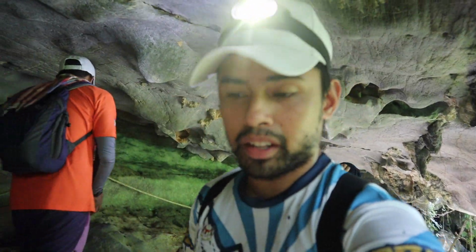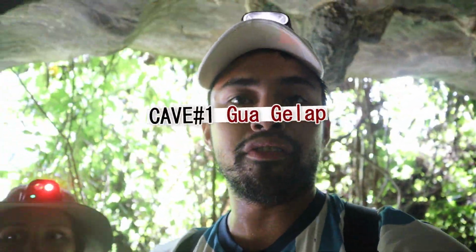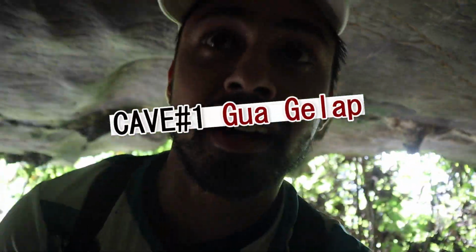Okay, so first cave here that we're doing, we are not doing Gua Ikan first, we're doing Gua Gelap. So we are ready? Let's go see what's inside this cave, which is called Gua Gelap, or Dark Cave in English. Alright, it is dark. Oh, it's quite a narrow space. Yeah. Very narrow. Ooh, very interesting. It's quite cold inside here, very breezy. Oh, I'm getting wet. Oh, darn it.